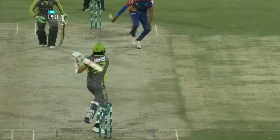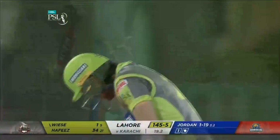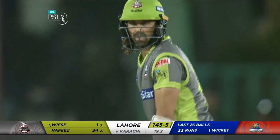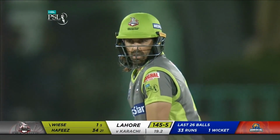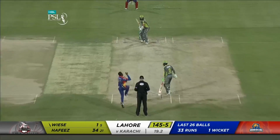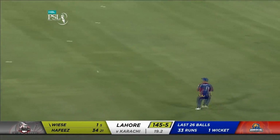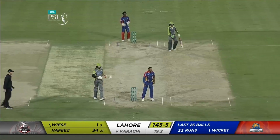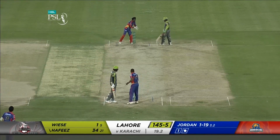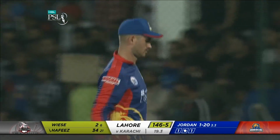If you hit it, it'll go in that direction where the fielders are, in the deep. Another slow delivery, slow bouncer. Yeah, and he's not going to give David Wiese anything to drive. Wiese can hit him straight back downtown over his head. He loves to drive down the ground. It's full, but it's wide. It's only going to be 1. 1.1. So far so good for Karachi in this final over.